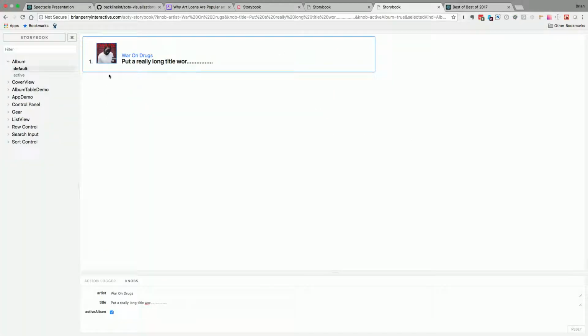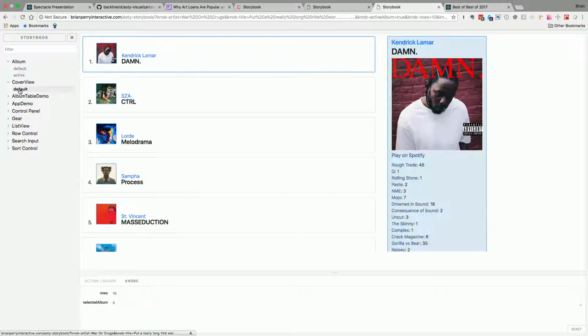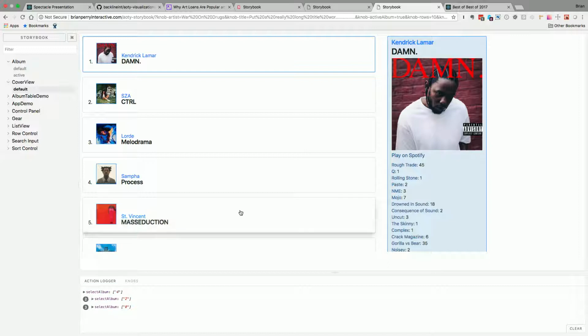So we'll see what that looks like. We go to our cover view here and see the default view. And the cover view component was basically just the right-hand div there below the tabs. But we see what we would expect. We see 10 different albums here. And then there's the detail panel. And there are actions that get logged when we select the different albums. So we see that I've selected the fourth key in the album object.